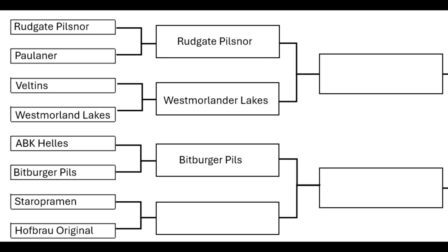And here we are again for another matchup in the first round of the Ultimate Supermarket Lager Championship. We are just about to reach the end of the first half of the table. Yes, indeed. Let's have a look at the table. So this is the second quarter of the table, the bottom of the first half.